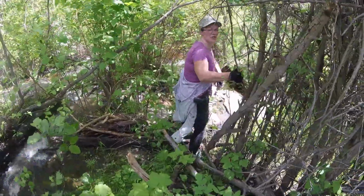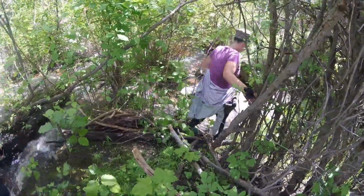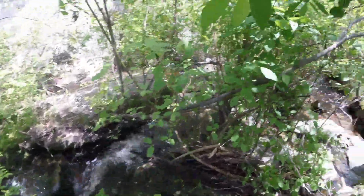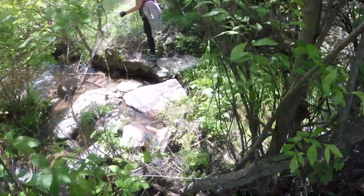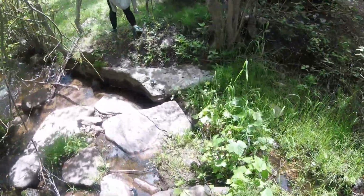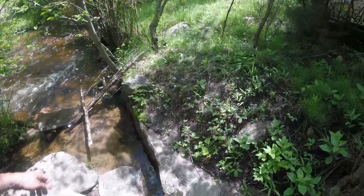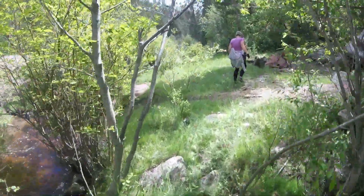It's like walking into the secret garden. Yeah, pretty much. I hope you don't have to pee at this point. This water will make it a lot worse. So anyway, come down, be careful. These rocks can get very slippery once your shoes are wet. And then you come right up over here.